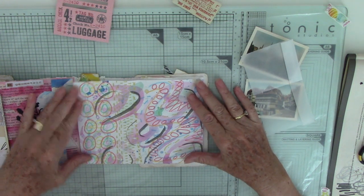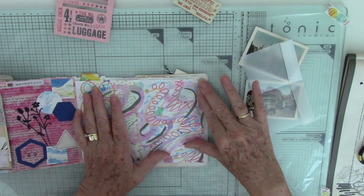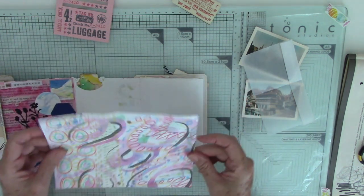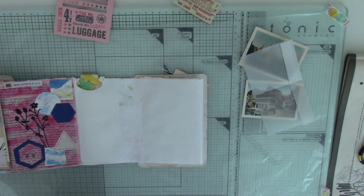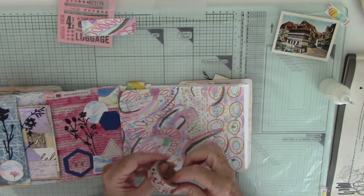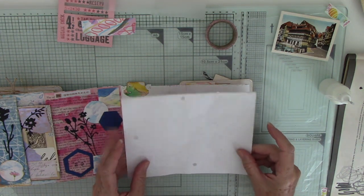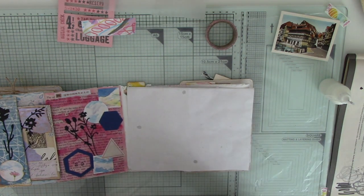gluing things down. Just looking at this again to make sure. Yeah, I'm going to take a bit more off there too. I'll be back. Okay, so I think I'm going to use this washi. It's pretty. I wanted to end this challenge with a couple of pretty pages.